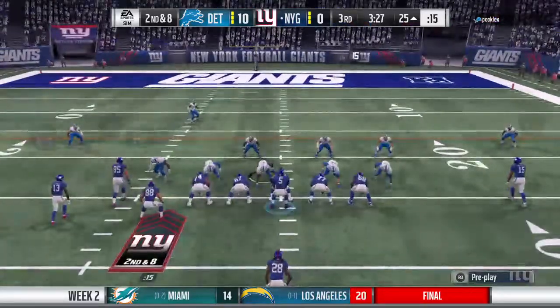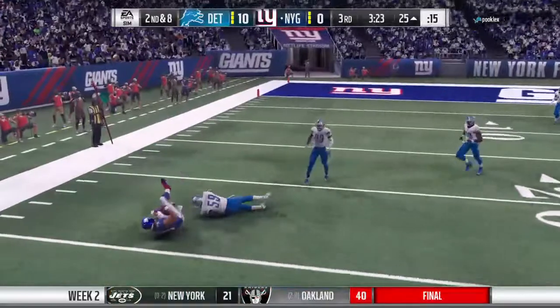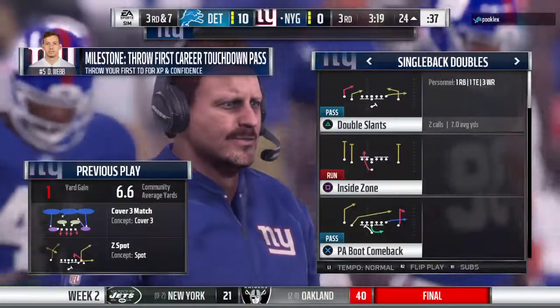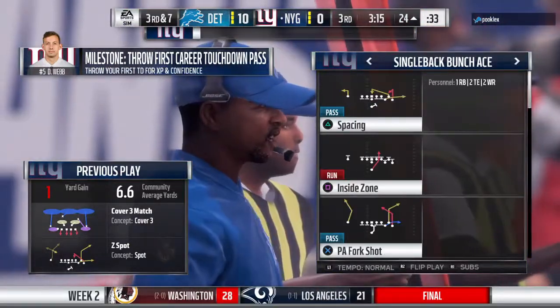Let's go. To throw, Webb. It's a short one here, complete to his tight end. And they'll be inside the 25 now at the 24. That catch good for only a yard, and it'll be third down.